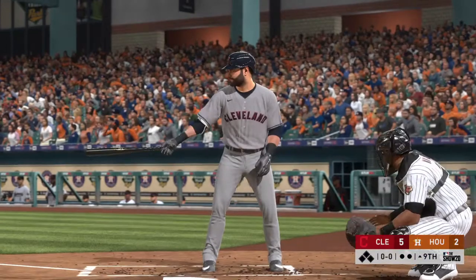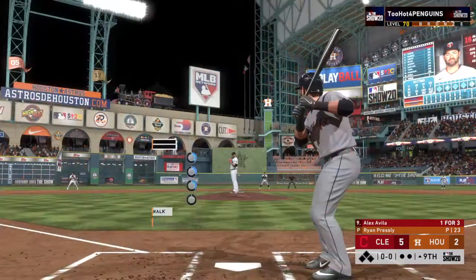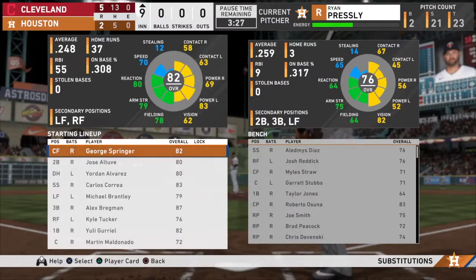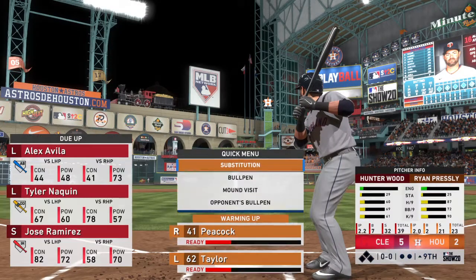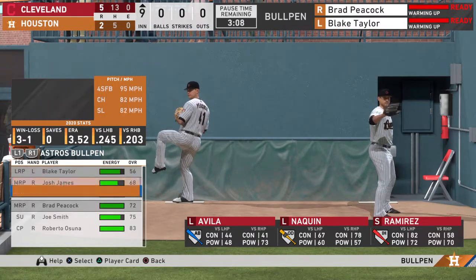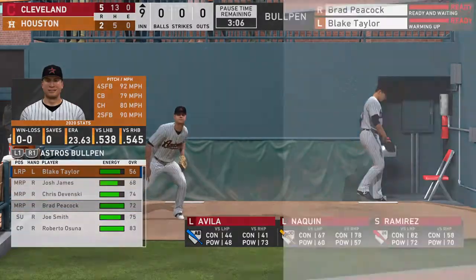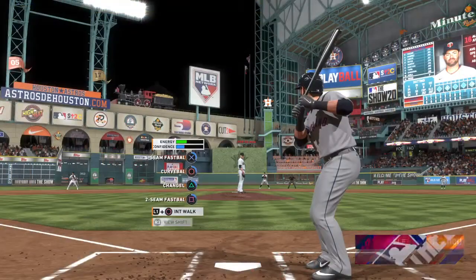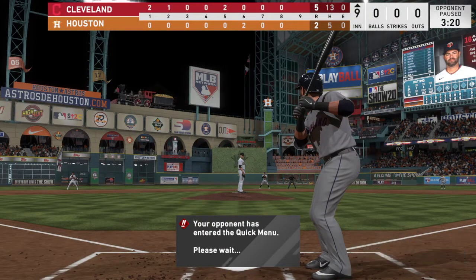At the plate, Alex Avila. He'll try and lead things off here in inning number nine. Alex Avila. Blake Taylor enters from the pen to start the ninth inning as he'll try to keep the score right where it is heading to the bottom of the ninth. Blake Taylor.